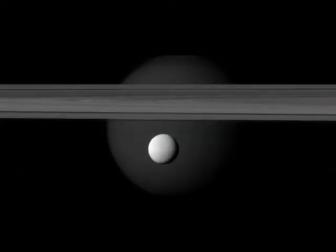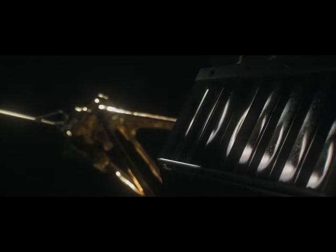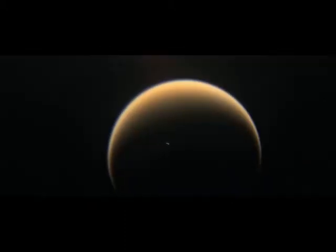Basically tried to carry in our toolbox everything you could think of to explore the Saturn system. We had been collaborating with the Europeans ever since launch to make sure that we had everything right for Huygens.